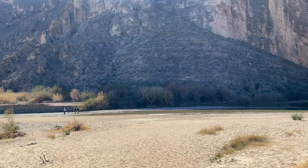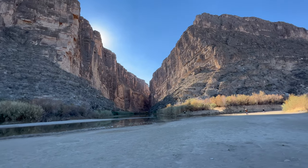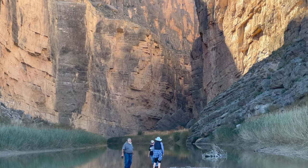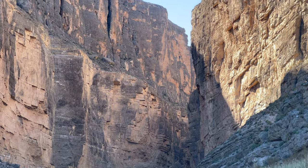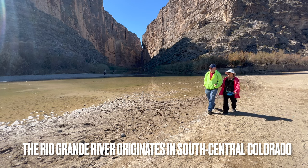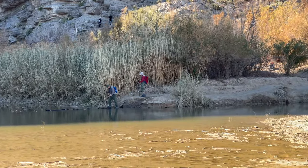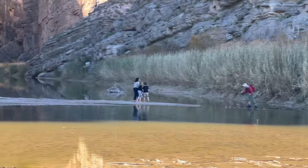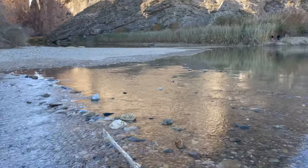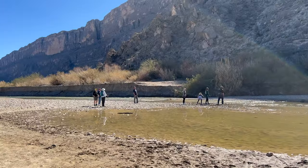This trail enters between the walls of the spectacular Santa Elena Canyon and ends where the cliffs meet the Rio Grande. The Rio Grande River runs through the whole park and acts as a border between the United States and Mexico. To get to the trail, you will have to cross the Terlingua Creek. This creek is not always passable if the water level is too high.